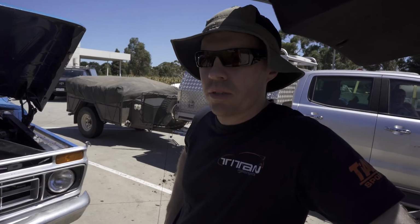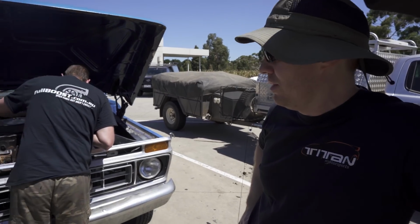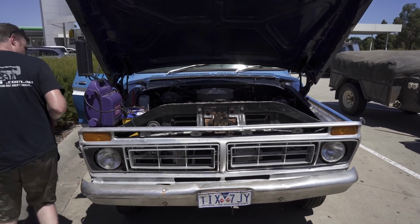It's 33 degrees at the moment. Probably LPG in the heat. It's not great, is it? You know, I mean, that's probably the longest it's been driven in how long? That's been, yeah.